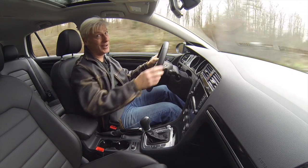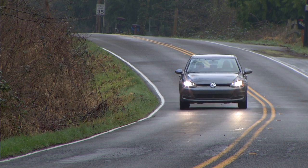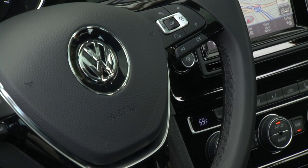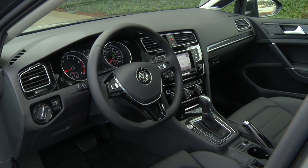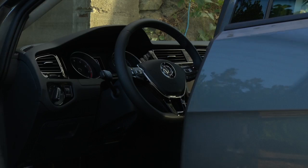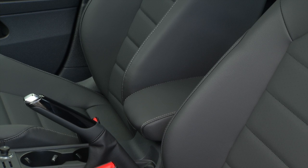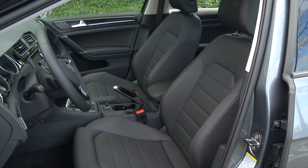Visibility is terrific. There's a concept. The IIHS rates Golf a top safety pick. If the cabin's material quality were any better, Golf would be draining sales away from Audi. There are premium touches. It sounds solid too. Gauges are clear, well-bolstered heated seats work for nearly everyone, but real leather is not available.